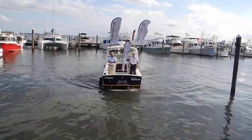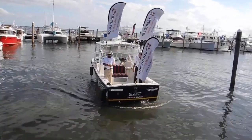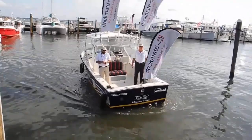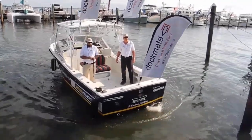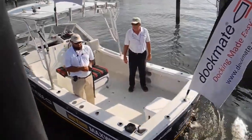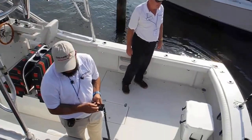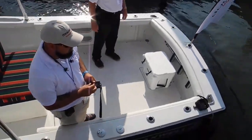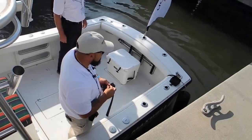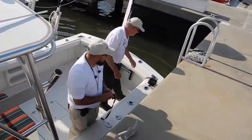So this test boat's got a bow thruster, stern thruster, and a single engine diesel. It's not a twin engine boat. There you can see the helmsman has the piece in his hand, port side. Truly an amazing piece of equipment.